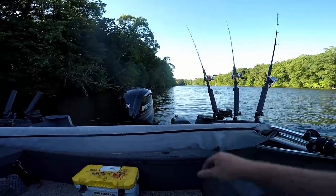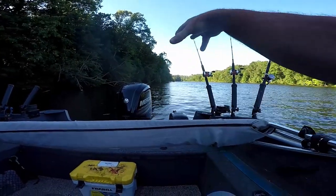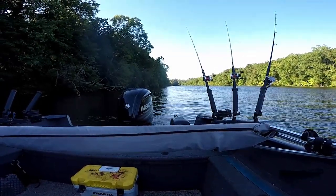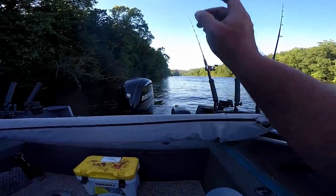Trying to stay out of the snags a little bit. It's a little snaggy in here, so I'm just trying to set the baits in front of the structure and let the scent go down in it. Typical setup. So we'll give it 15 minutes, see if we get a nib. If not, we'll move down to the next one.